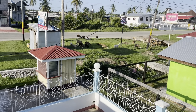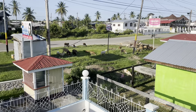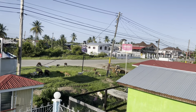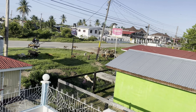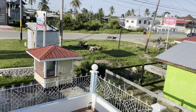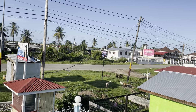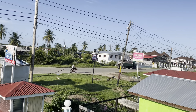Now we have a lot of sheep in this area, the neighbor's sheep. They went out and ate, and now they're going home. There's a whole bunch of them. Cute. Wow, look at that. It's a flock of sheep, but they know they're home.